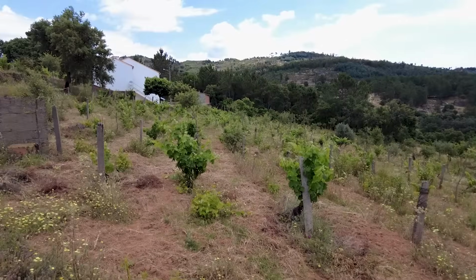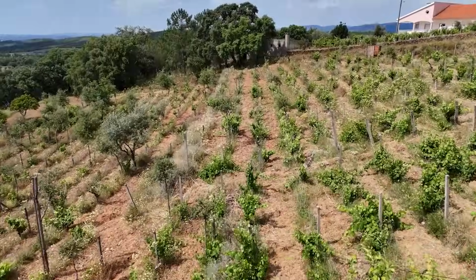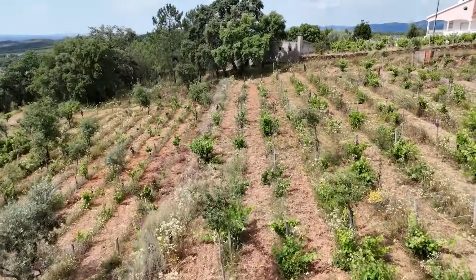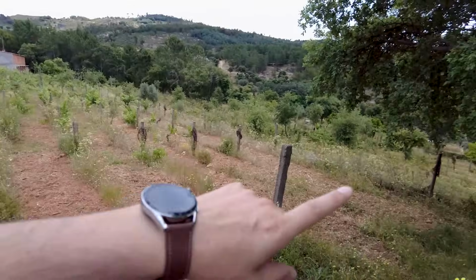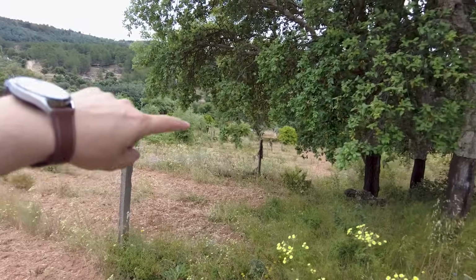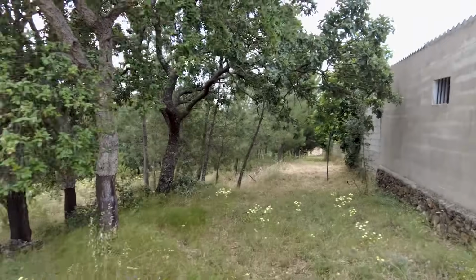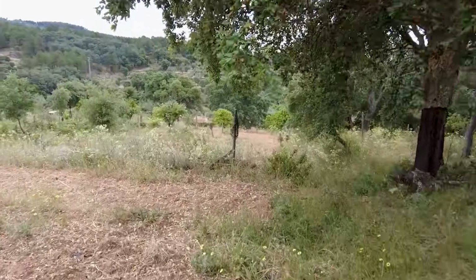And the vines, as I told you, they are all aligned, so very easy to maintain. And of course, please make your own wine, why not? So I'm just going to show you there the second terrace, and then we will come back and continue on. Okay, let's see if we don't fall down. There we go.